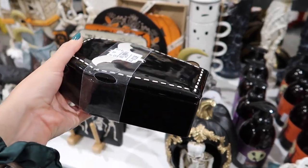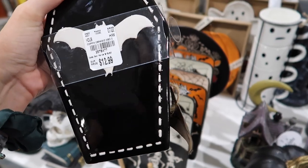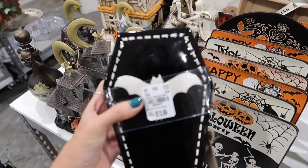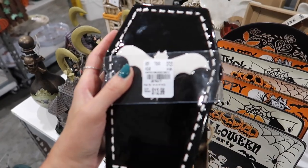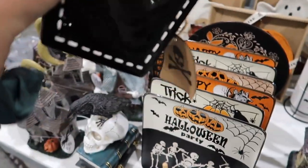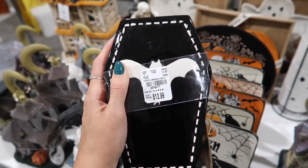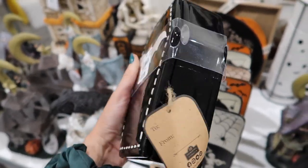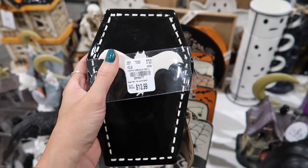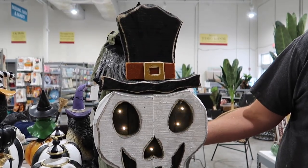Oh, wow. This ceramic coffin is literally everything. The bat on it, and then the white etching around it is so darn awesome. $13, okay. I think it's some kind of canister or something like that. That is... I might be coming home with me. Wow, that is really cool.